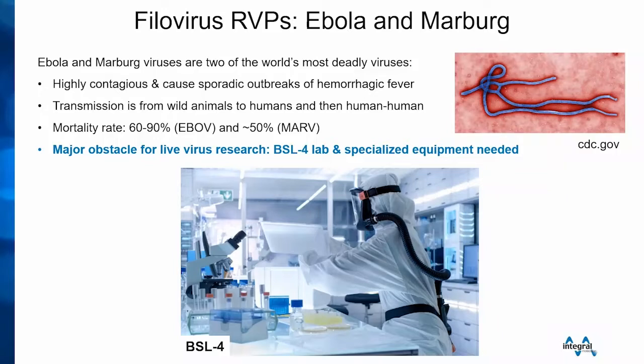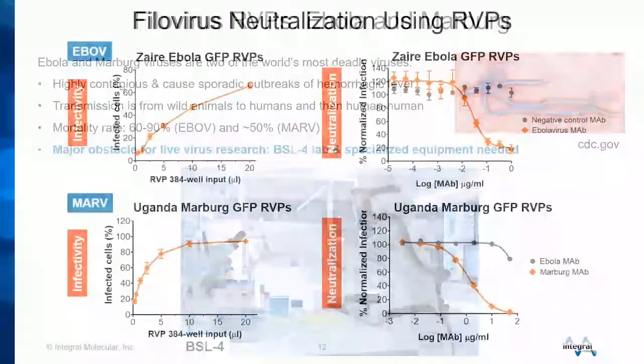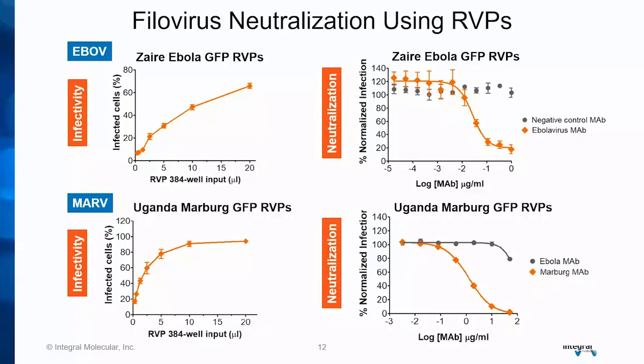We applied our virology expertise to these, and we now have off-the-shelf safe reagents in our catalog for these 2 viruses. Our Ebola and Marburg RVPs eliminate the need for growing your own virus and allow any researcher with a BSL-2 lab to work with them.